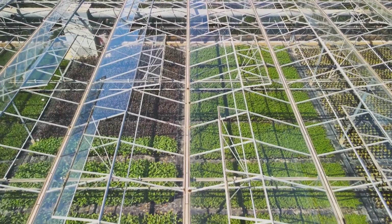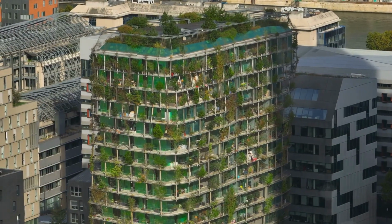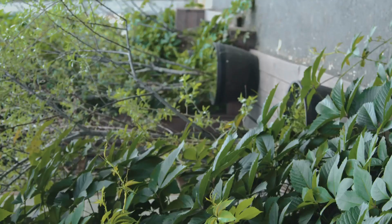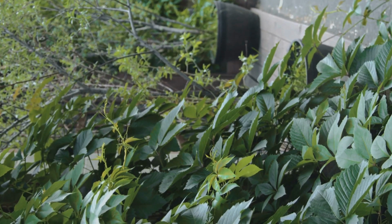The sky's the limit. Not only is this a practical solution, but it also adds an extra dimension of interest and beauty to your yard. Vertical gardening, a smart solution for a small yard.